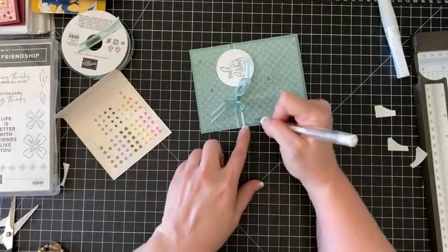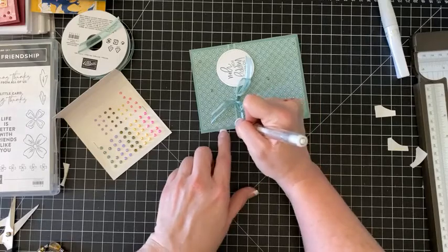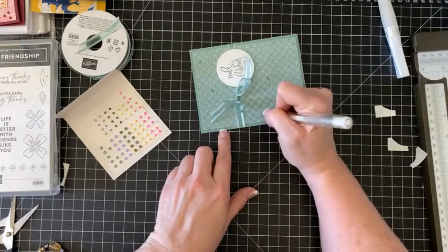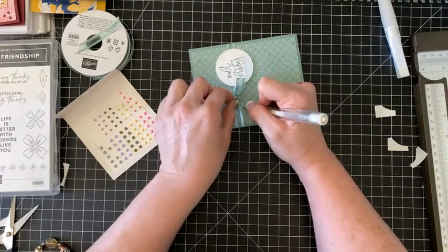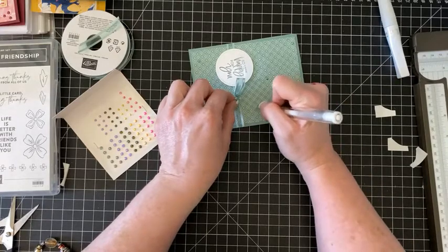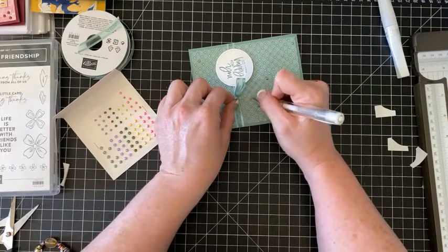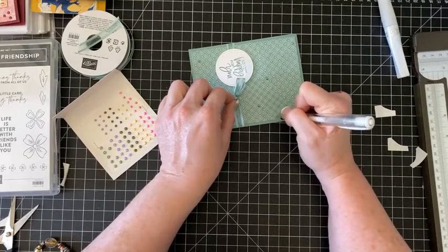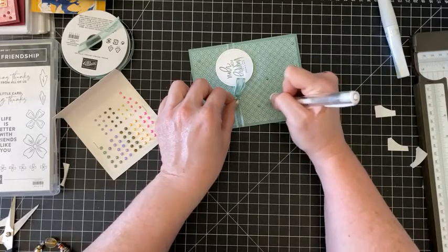Look at how fun this card is. I think doing backgrounds on your cards is such a fun way to use your stamps a little bit differently, to kind of get into a creative space. If you're struggling with some mojo, you're going to feel so accomplished when you get a card like this done. And it can just spark some other ideas.